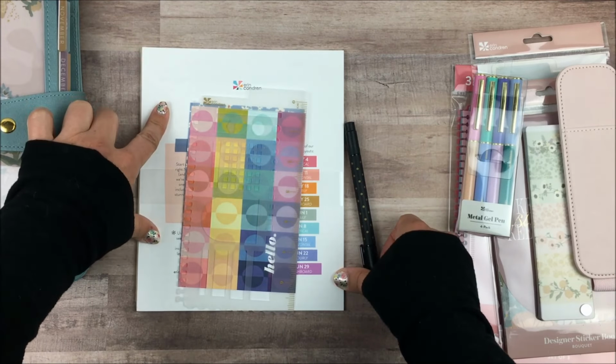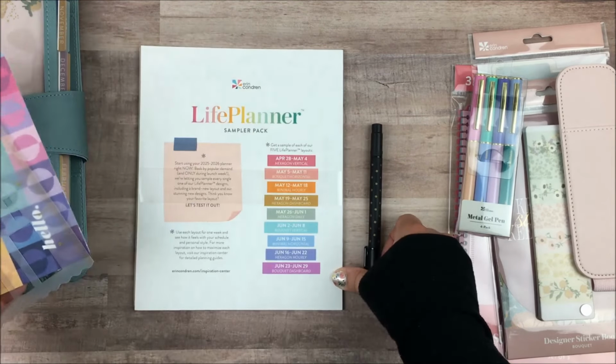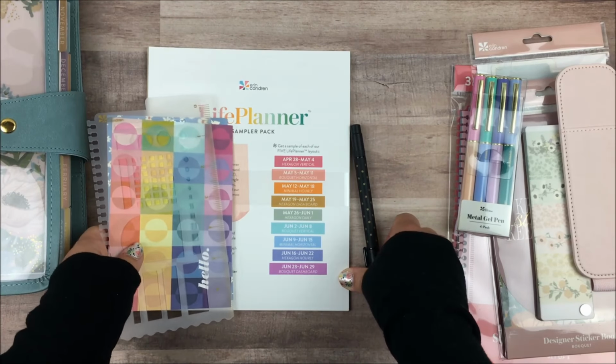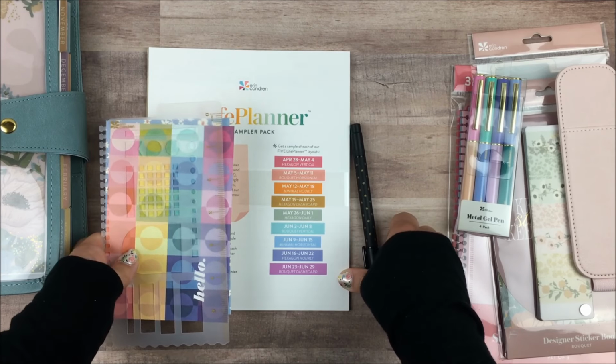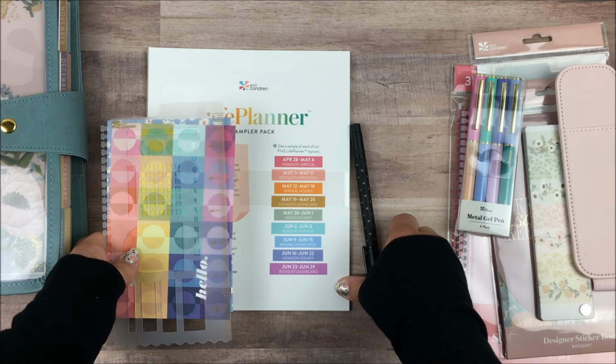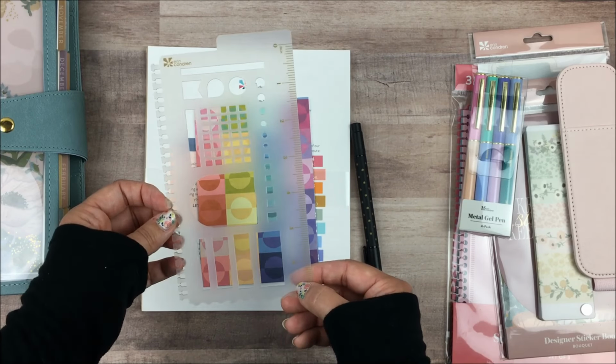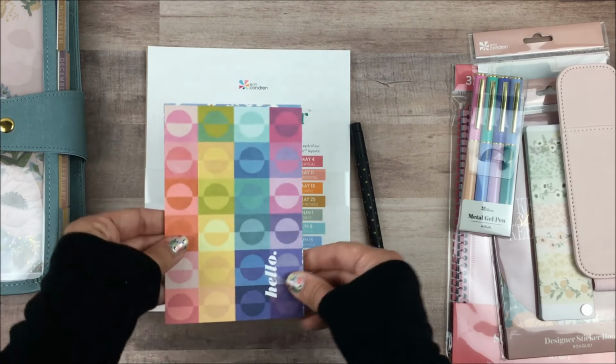This one is a gift with purchase, and so I don't know how long those are going to be available. I think you still can get them. Last time I checked, they were still being added to the Life Planners, but I don't know how long that will be for.